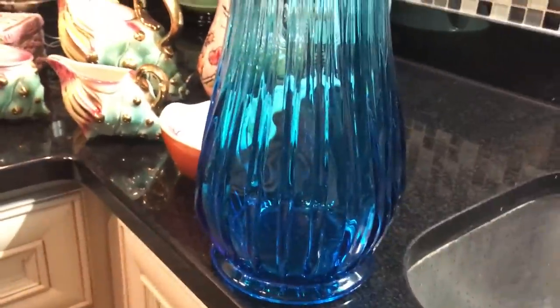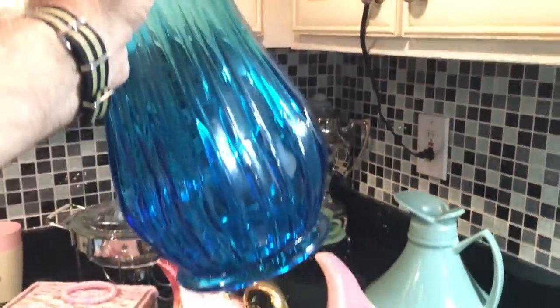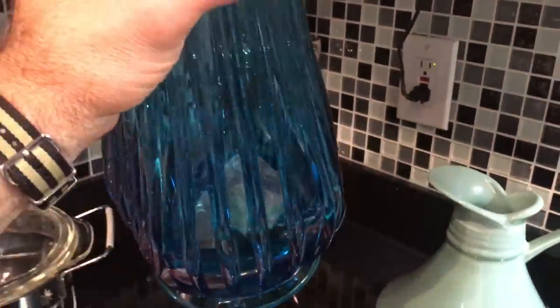Well, there it is. It's a big one. It's going to take a pretty big box, and it won't be cheap to ship, but I'll ship it. A really nice mid-century swung vase, and let's set it down before I drop it on this counter.